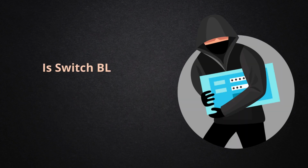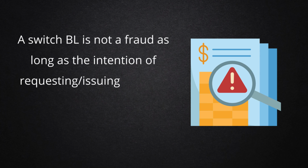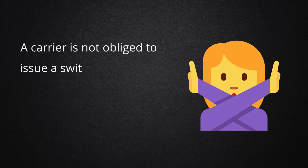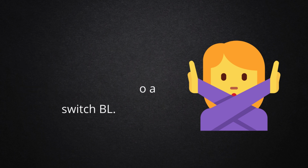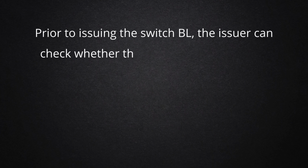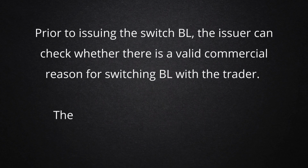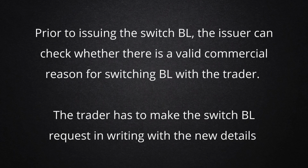Is a switch BL a fraud? Let's see. A switch BL is not a fraud as long as the intention of issuing a switch BL is not a misrepresentation. A carrier is not obliged to issue a switch BL and has the right to say no to a switch BL. Prior to issuing the switch BL, the issuer can check with the trader whether there is a valid commercial reason for switching the BL. The trader has to make the switch BL request in writing with the new details.